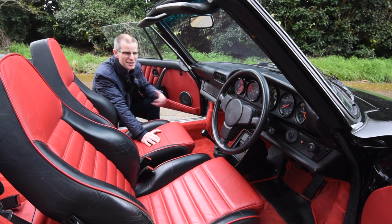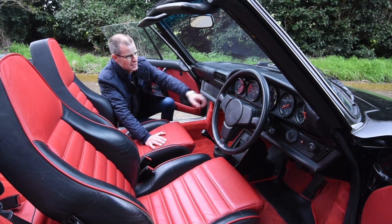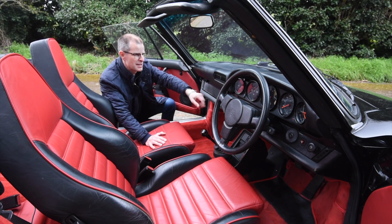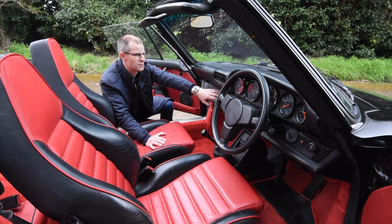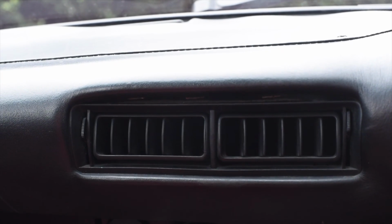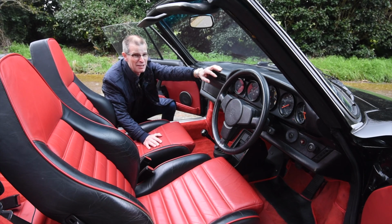The dashboard design is very 80s and very German. The switchgear is basically thrown at the dashboard and wherever it stuck is where it went. You have a lighter socket, a fog light switch, just randomly by the radio. One is for your handbrake and your brake fluid, and then ventilation next to the, well, I guess this would have been a Becker or some kind of other radio. These central air vents are hilariously tiny, but they do blow, so it's not completely wasted, and the heater is actually really effective in this car.